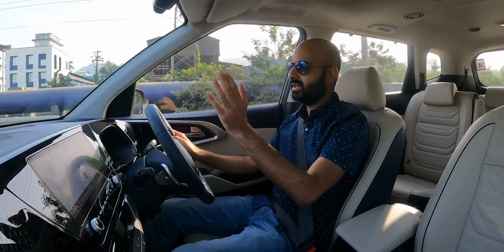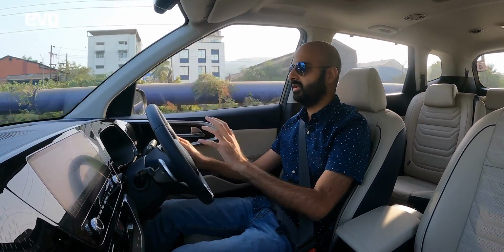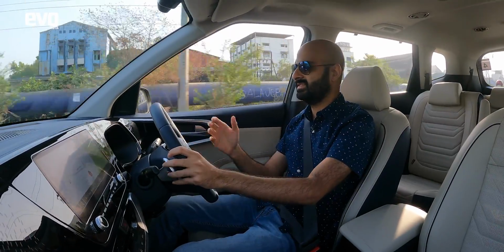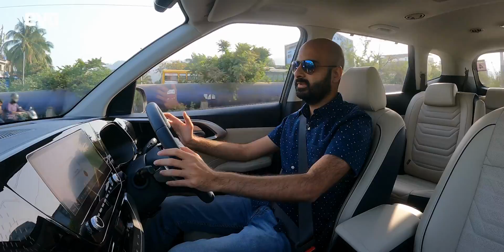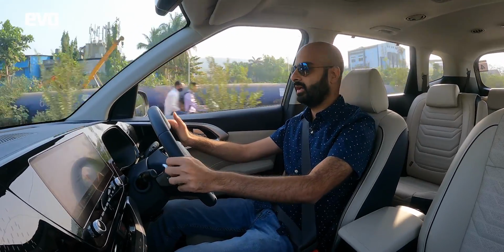You can place the car perfectly fine. You know, that's not a problem. It's direct in the sense that it allows you to place the car well. But beyond that, it doesn't give you the confidence to push the car hard.